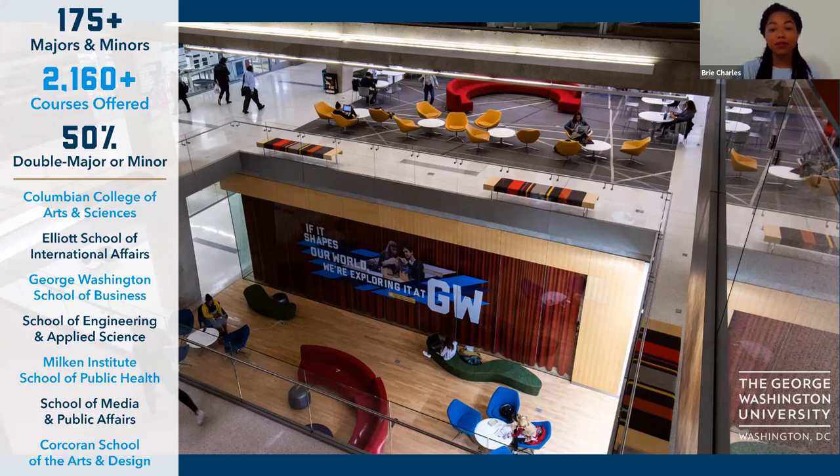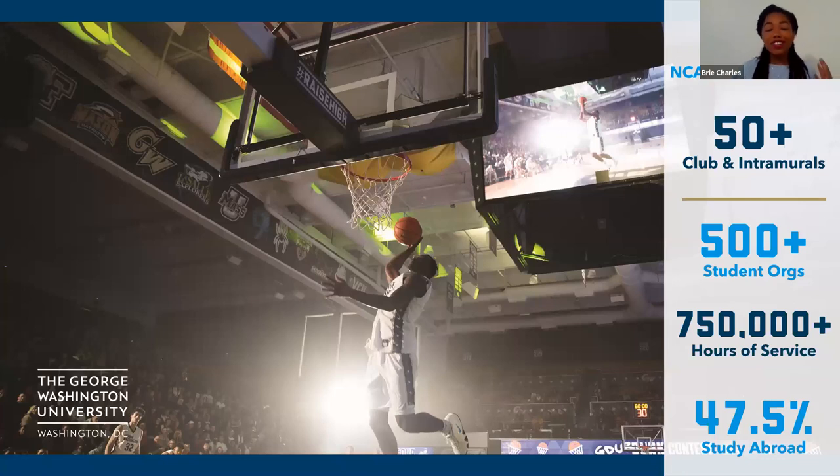And then when we start to talk about student life and what that looks like, we are a D1 school, part of the Atlantic 10 Conference. And so if you want to play a sport, you can be recruited for that. Or if you just want to watch sports, you definitely will have the opportunity to do so. We have, it feels like, every sport except for football. There's simply not space in Washington, D.C. for a football field, unless we really were to take the National Mall and call it our own. So we don't have football, but we have everything else.